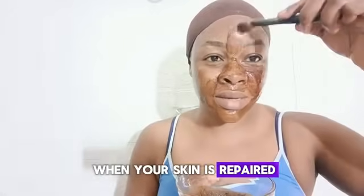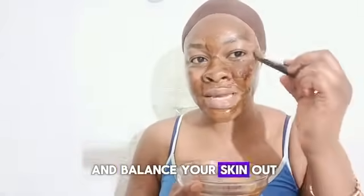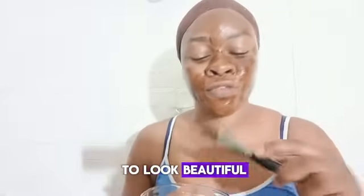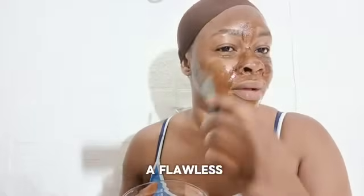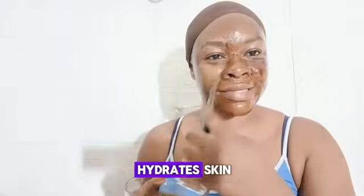When your skin is repaired, any imperfections like uneven skin, it will remove them and balance your skin out, making your skin look youthful and very well balanced. You will just love your skin. The result will be a flawless, natural, supple and well hydrated skin.